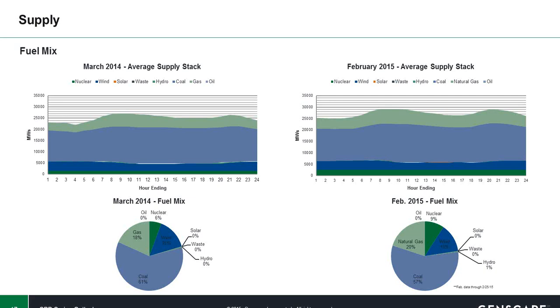And overall, just noting some of the differences here, in March of last year, the coal stack averaged about 15.2 gigs. In February, it was a little bit stronger at 15.5. So you would anticipate that heading into outage season, this coal number is also going to drop a bit. So my expectation, as I mentioned earlier, is that the supply stack is going to be very thin on the base load bottom part of it.